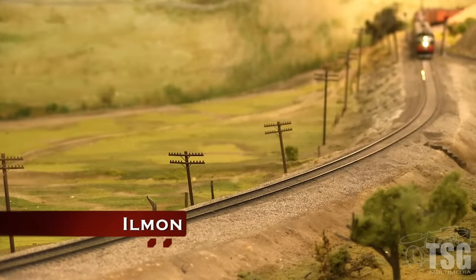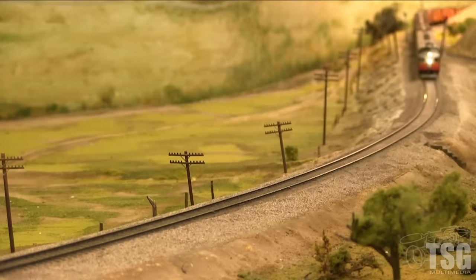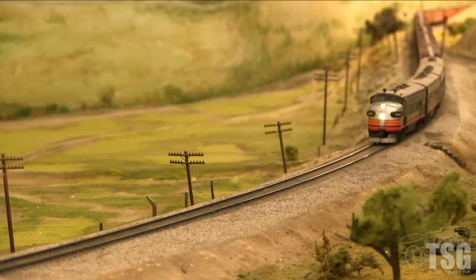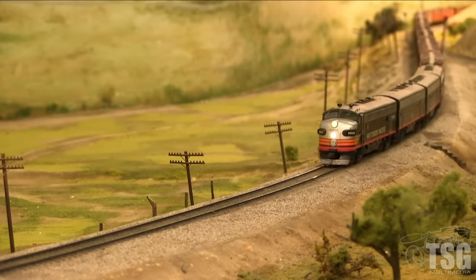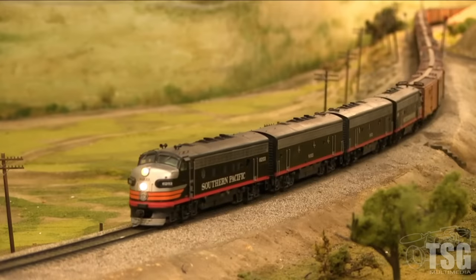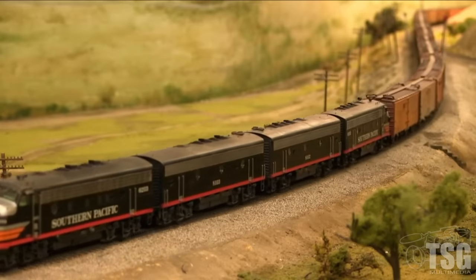And as we come into Ilmon with the train, we see the 1953 alignment of the main line, where they have built in an extended section of ballast here, where the original main line originally came up the bottom of the canyon. And in the first 15 years, they had multiple floods that wiped out that section of railroad. They built the new line way up on the side of the hill, and then over the later years, they extended new fills out across to straighten the main line out.